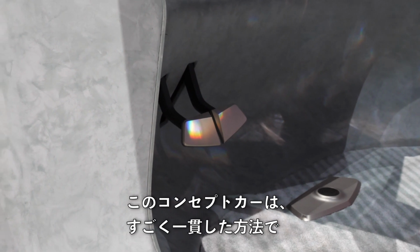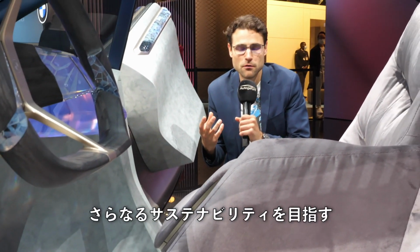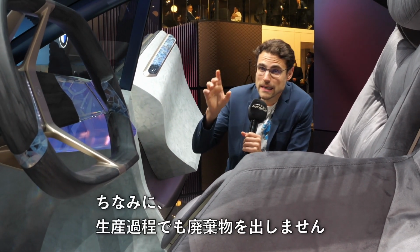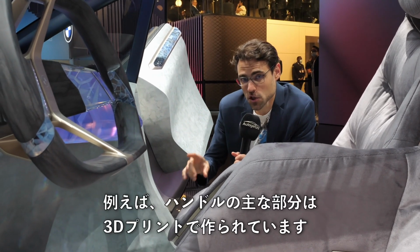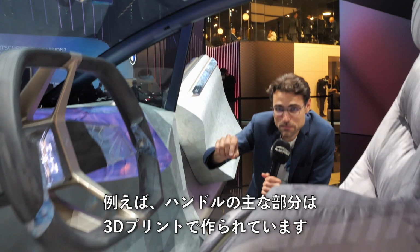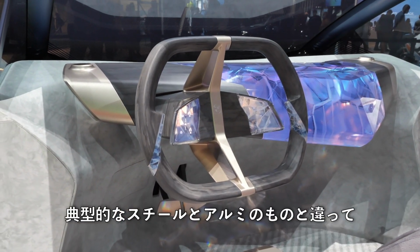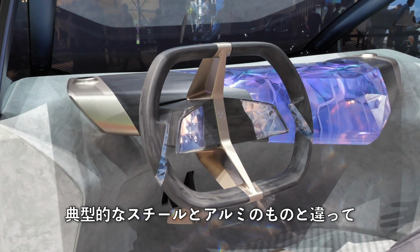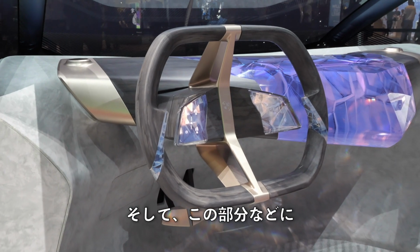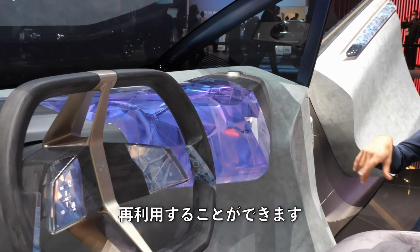But clearly, this concept here stands for a BMW approach of even more sustainability and in a very consistent way. By the way, also that they don't have any waste in production. So, for example, the main part of the steering wheel is 3D printed. With 3D printing, you apply different layers and then you don't have any cutaway materials like with typical steel and aluminum stamping. And even in that part here, they take the rest of the materials and reuse them again.